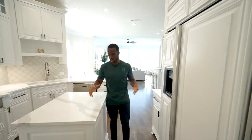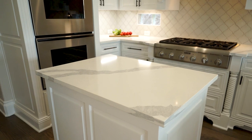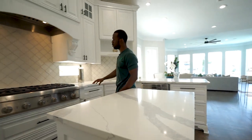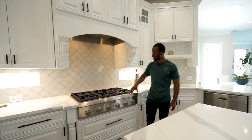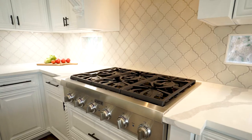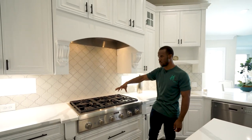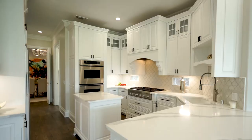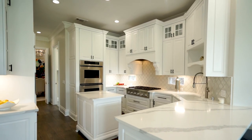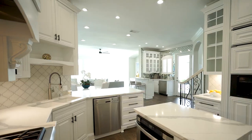Behind me, kitchen space. Love this little miniature size island that they have. Again, Carrera quartz countertop. You have this beautiful state-of-the-art Thermador 6-burner inlay cooktop. I love this ceramic tile design that I have for your backsplash. Your hood vent, just truly exquisite within the space. You have your double stacked stainless steel Thermador oven display over here. And then your sink, stainless steel washer.